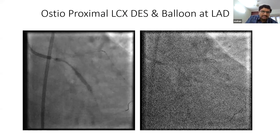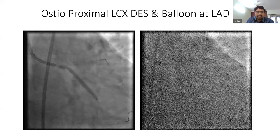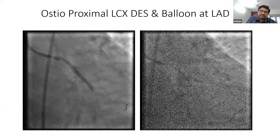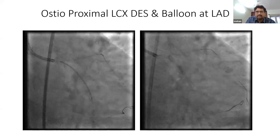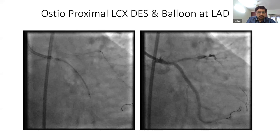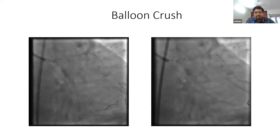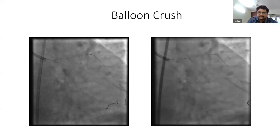And you can see there is an LC stent extending. You can see the balloon which has been kept at the distal LAD, because instead of the stent crush, I always used to do the balloon crush. So this, you can see, is a balloon crush. You can see the typical balloon crush, where you can get an organized crush.